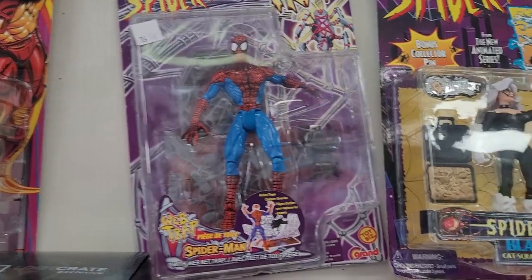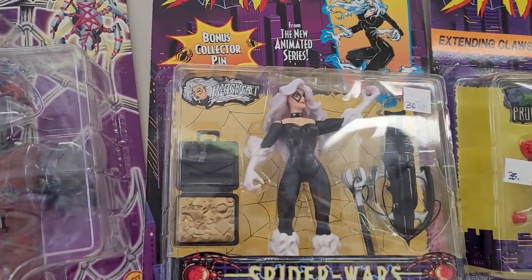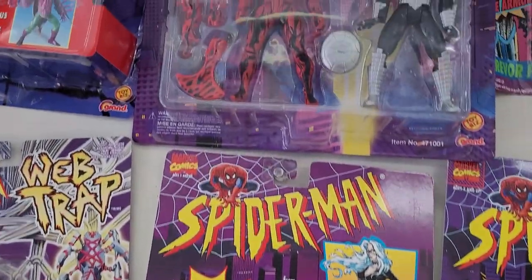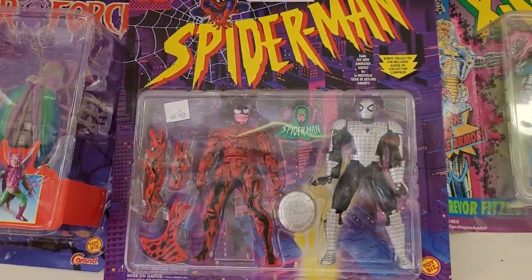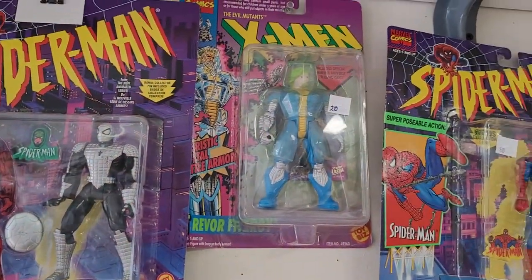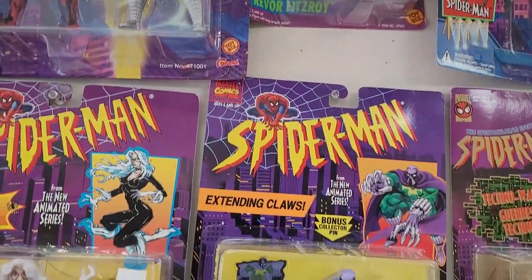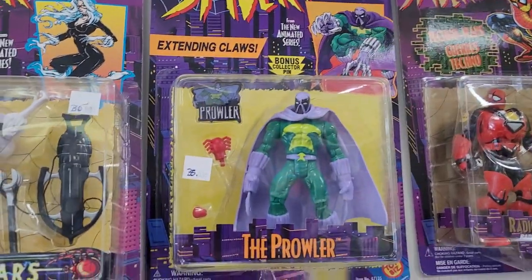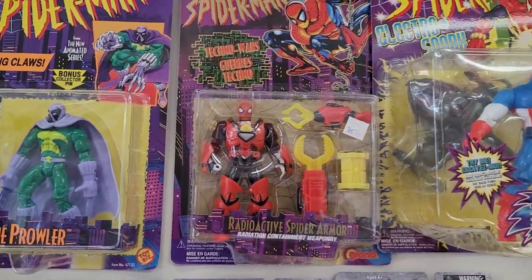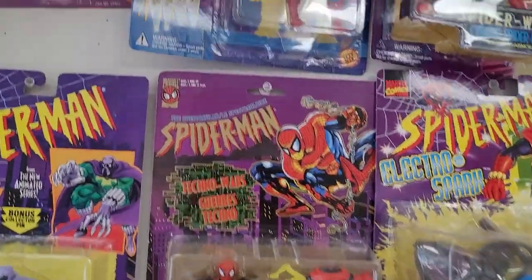That is a decent Spider-Man too. Secret Wars, very nice. The Black Cat. This Carnage. Oh, and I had this set guaranteed because I remember having that Spider-Man specifically in my collection. No idea what happened to them. Oh, that Prowler is decent too. I really, really like that Prowler. Radioactive Spider Armor, very nice.